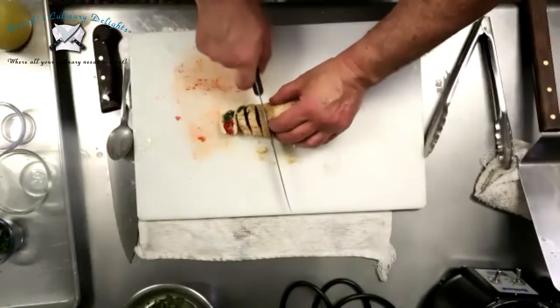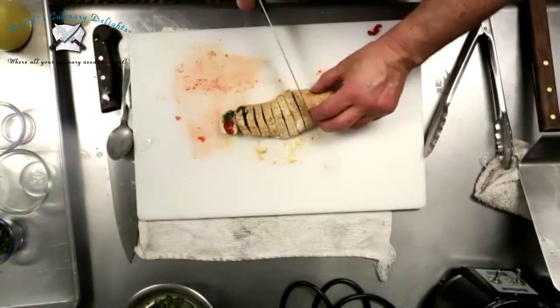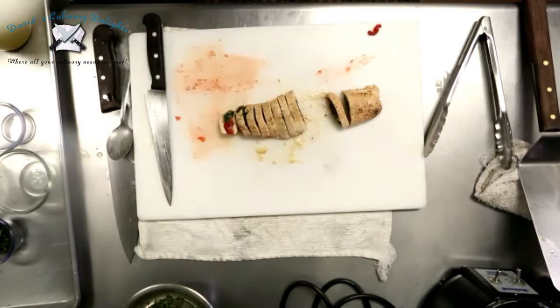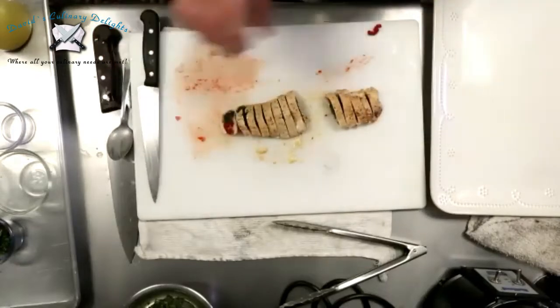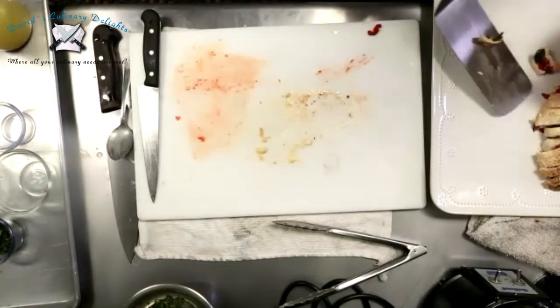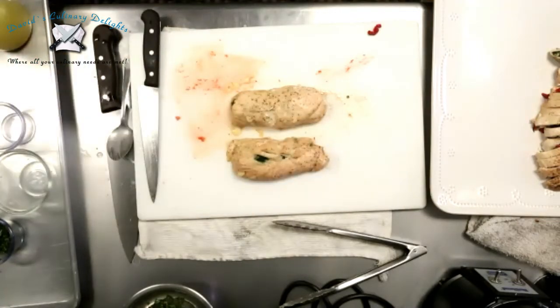Okay, so let me just show you what this looks like here. Just cut this down. All right. Let me just go grab the platter. We're going to put this on the platter. All right, and see we have it in the middle like that. It's beautiful. We'll just cut the rest of this up, so we have people going to be eating. It's nice and warm. We'll get the sauce ready.